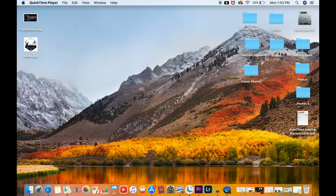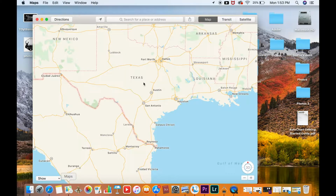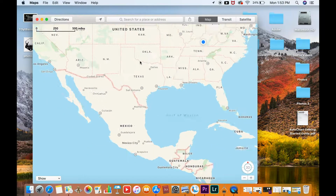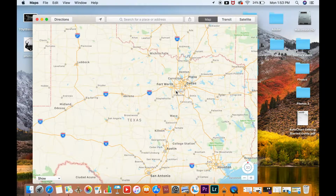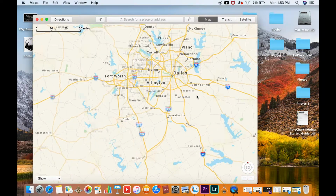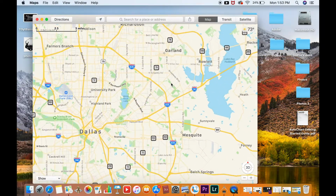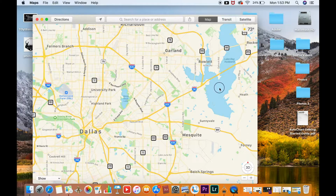All right, so the first thing that I was talking about was the Maps, or Google Maps, function. You can do this either on a cell phone or on your computer at home, and it's a very good tool for finding spots. Say I live near Dallas, Texas, somewhere here, let's just say in Highland Park. As you can see, there are multiple different locations where I could fish.